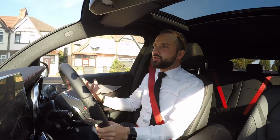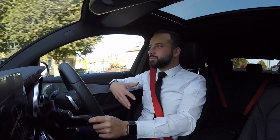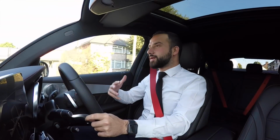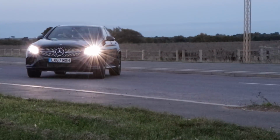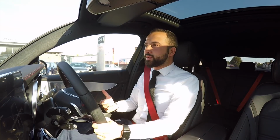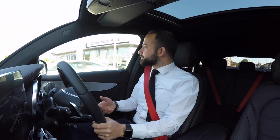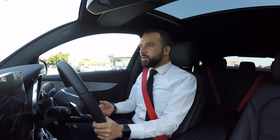There's a sense of adventure that I find an off-roader gives you. It gives you a sense of, just take it anywhere, go on a long trip, and it'll be a good companion. And you kind of get that feeling with this as well. I don't know if any of you agree, but I quite like that.